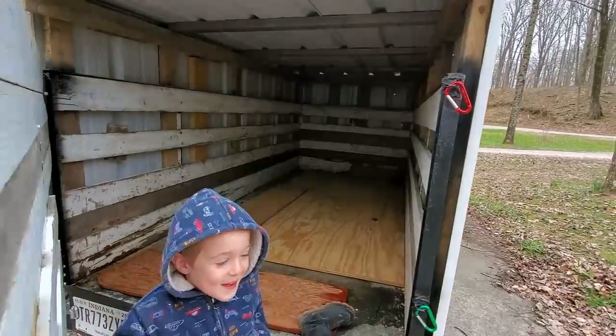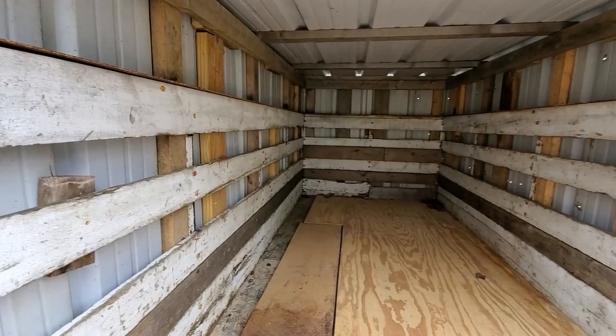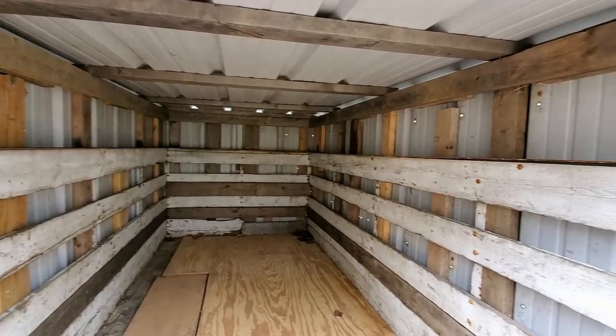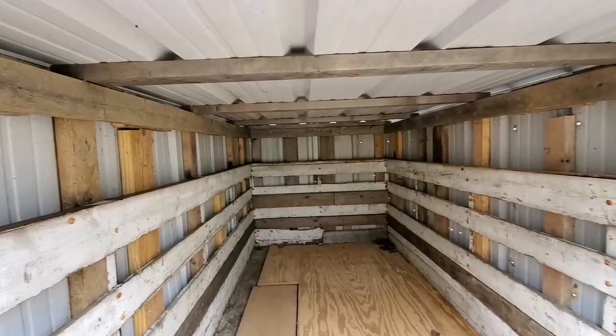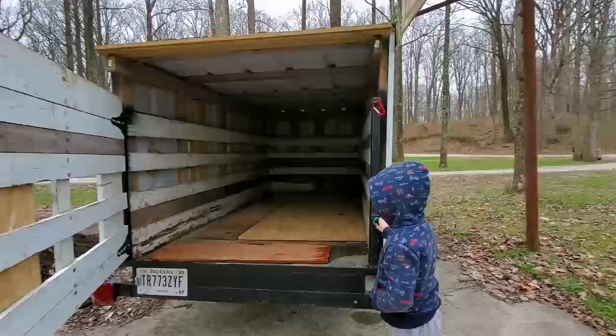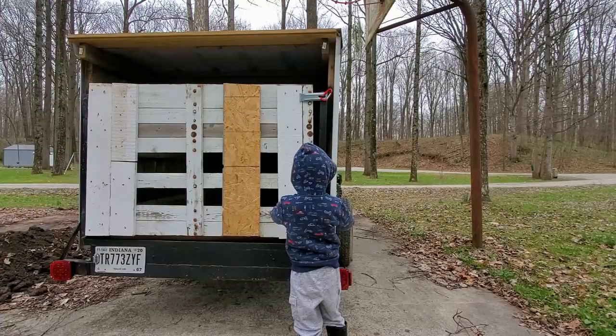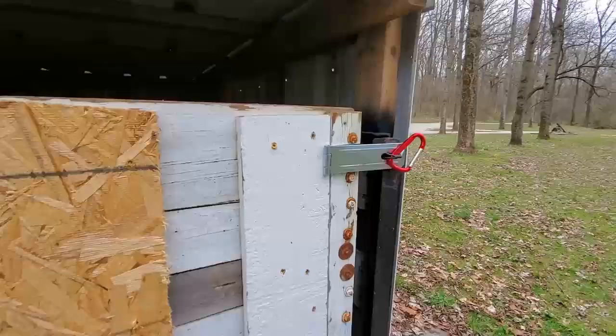So, here's the inside of it. You can see the old structure to it right here. We just added the 2x on the outside, put the metal up and around it. There's plenty of holes in it, but that's all right. It doesn't need to be airtight by any means. And right here, we welded these latches on it to be able to shut it whenever we need to travel with it. It's not much, but it will do for what we need.